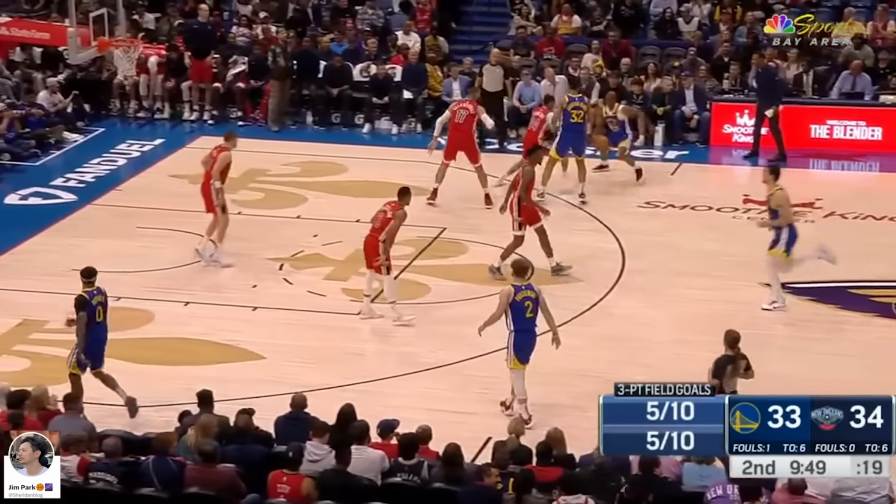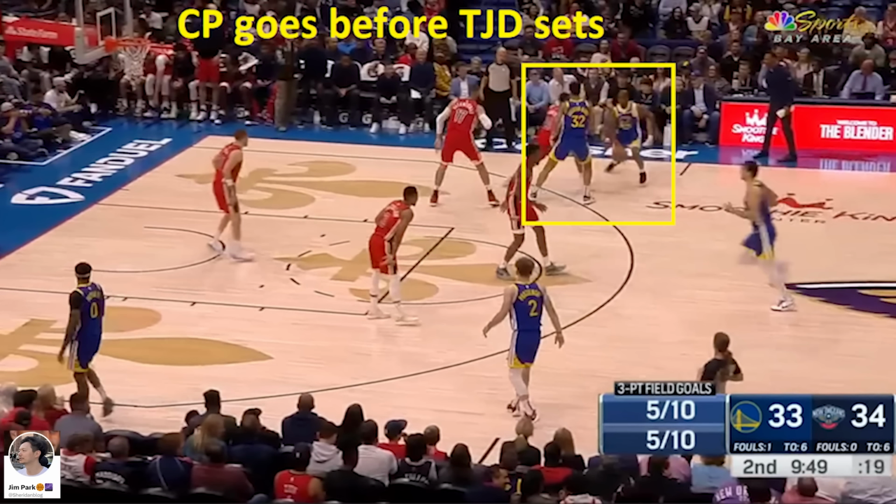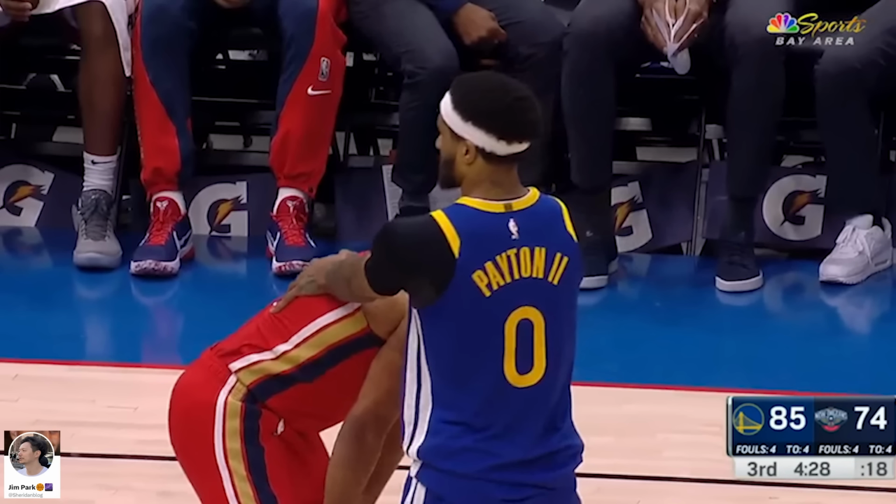Again, Trayce has to make better contact on all screens he sets, but this one is probably on CP as he goes a little too early and doesn't find much room from the screen. Now to the third quarter with the Warriors up by 11 points. A good lead, but far from an insurmountable one.